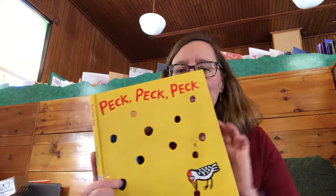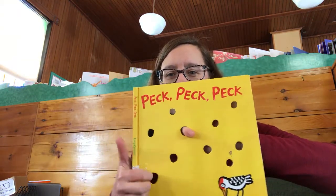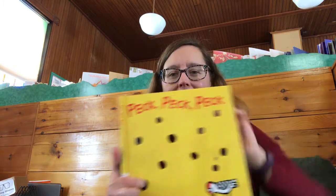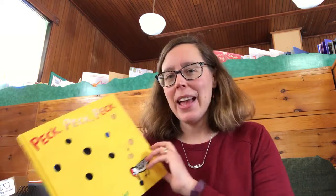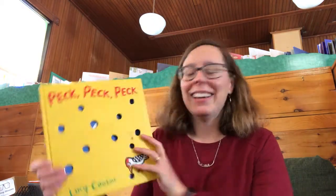I also like this book because look, it has actual holes in it, which is kind of fun. I love it when authors and illustrators are creative in using the book as kind of a cool thing. So like I can see through this. Peck, Peck, Peck by Lucy Cousins.